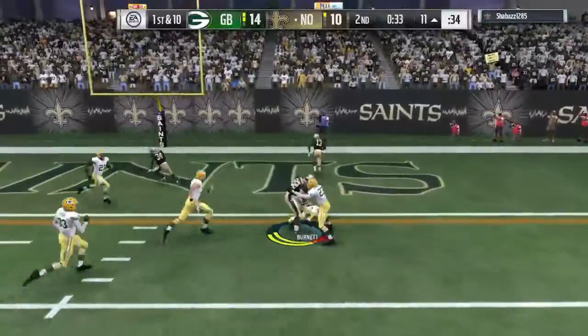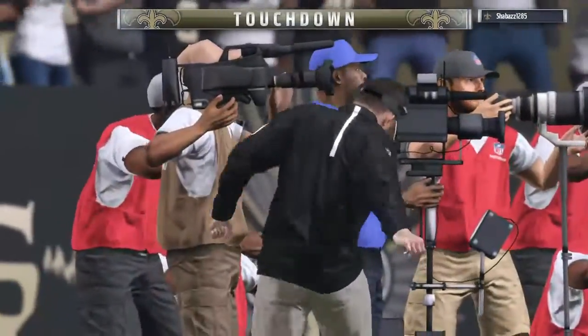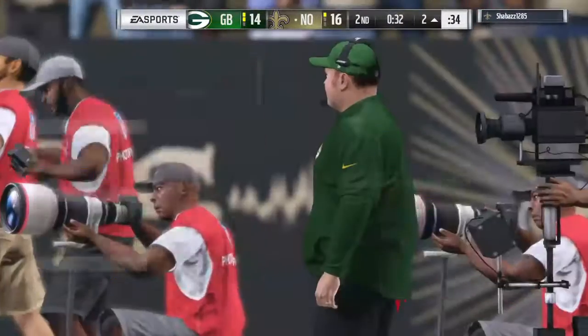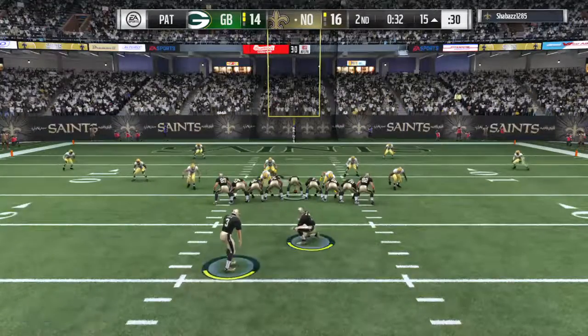His pass caught at the 4. And he'll take it into the end zone for the Saints touchdown. Kobe Flainer from 10 yards out. And once again, the Saints are back out in front.